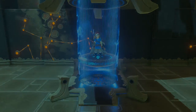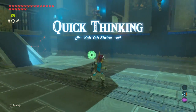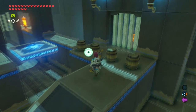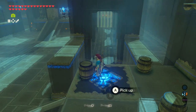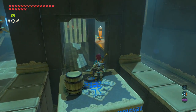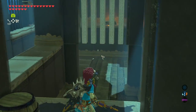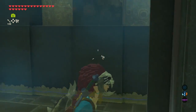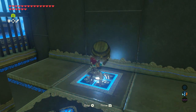No, it's not a blessing shrine! Why? Quick thinking. Quick thinking. This is another Portal 2 thing? What, do I have to carry these? Oh, I have to take a barrel with me, and I have to really quickly activate the things. Oh, okay. I see. Alright, this is actually pretty simple then. There's another one on the other side I think I have to do, but if that's the extent of it, that's not too bad.